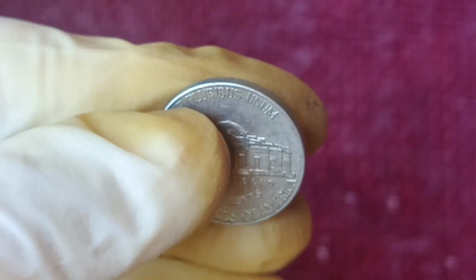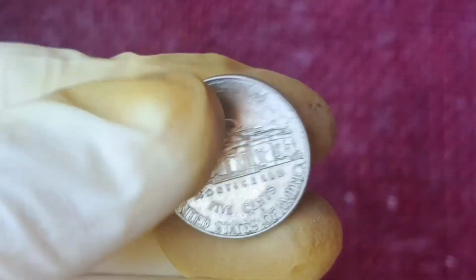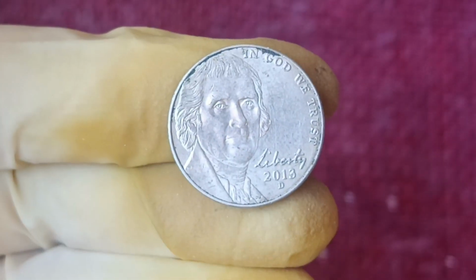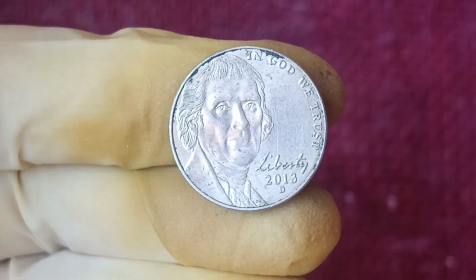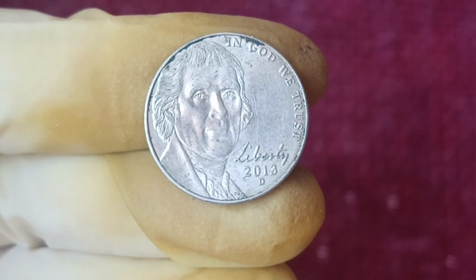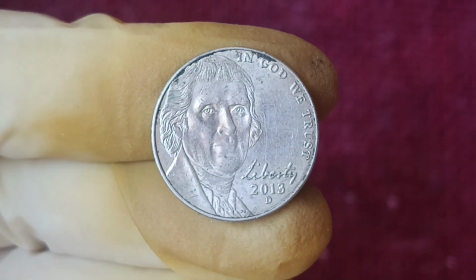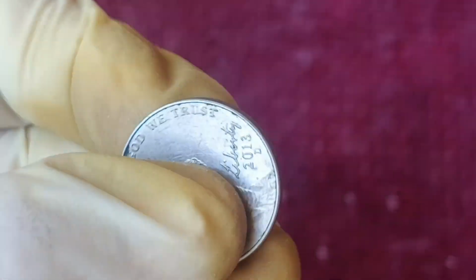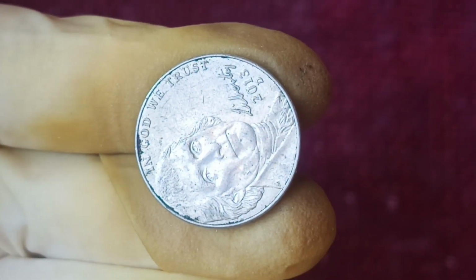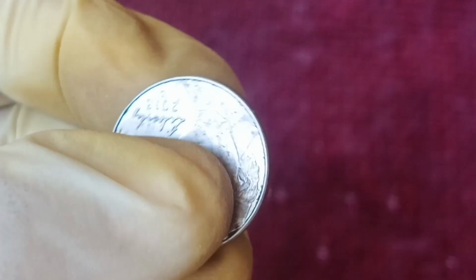For reasons that remain unclear, a worn die was inadvertently used in the production of a batch of nickels that year. This seemingly minor flaw caused a significant deviation from the standard design. The result was that a small number of 2013 nickels were struck with a much deeper and more pronounced relief on the reverse, specifically on the image of Monticello. To the untrained eye, the difference was subtle, almost imperceptible.